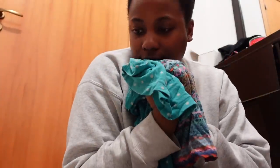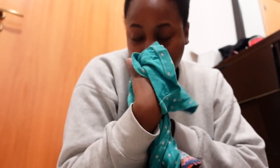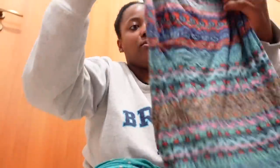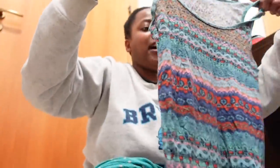Literally, I've had these tank tops since, I've definitely had this one since 2007. And I've had this one at least since 2012. They're just these little Target tank tops that I don't wear anymore, but I don't think I could get rid of them because of memories.